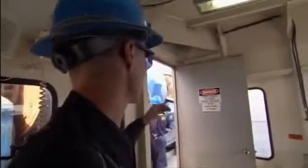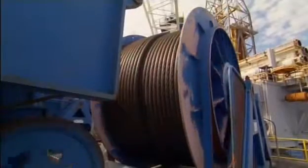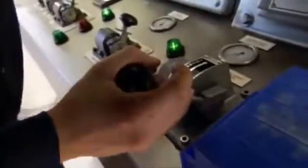Hey, tell me when it starts rolling. I'll start out slow and I'll bring the speed up. All right, coming in. Just the anchor line alone weighs more than 450,000 pounds.